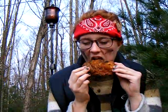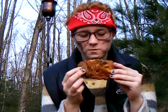This is some of the fox we caught in the snare trap. Pretty good. How has being in the wilderness affected you? I'm feeling good.